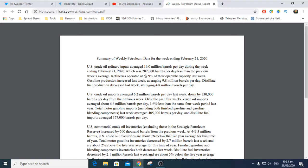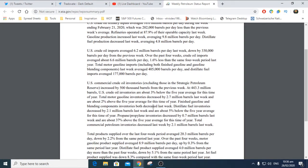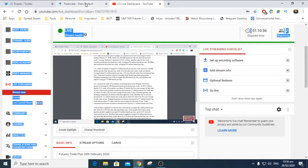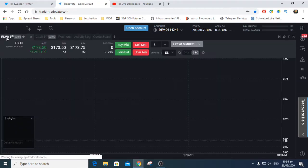By increasing gas. Don't worry about the distillates. Less imports. That is not a big increase. Still below the 5-year. That is a hard number to interpret. Very difficult number to interpret there. Just use the technical side for it. Right, so today looks like a technical day.